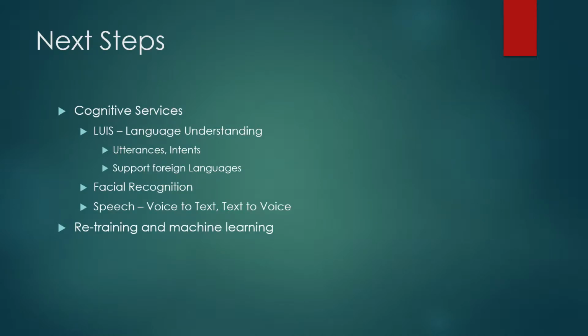Okay, I'm going to skip the demo because I already just showed you a little bit of testing, and it's actually not quite working yet. So we're just going to move on to the next presenter. But the next steps that I can do with this bot that I'm planning to do is incorporate more of the LUIS, the language understanding service, and be able to have more utterances, more intents, and be able to work with real general questions that people can ask about anything about the church or about working at the church.